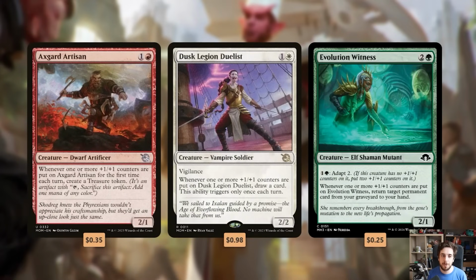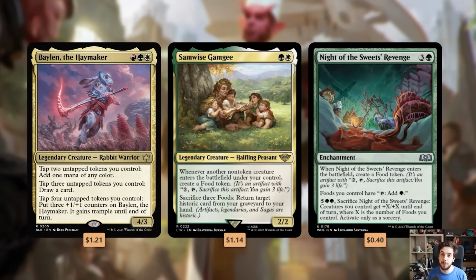Then in terms of +1/+1 counter payoffs, we've got a lot of really cool ones. Asgard Artisan makes treasures, Duskling Duelist draws cards, and Evolution Witness just constantly regrowths over and over again. So these are amazing targets for Rocco. And then in terms of the food token payoffs, Balin does a whole bunch of stuff with it, turns it into mana, draws cards, or grows Balin. Samwise can sacrifice a food to regrow things from the graveyard. And we even have some Anthem / ramp effects with Night of Sweet's Revenge. We can tap our food for mana, which is absolutely amazing.